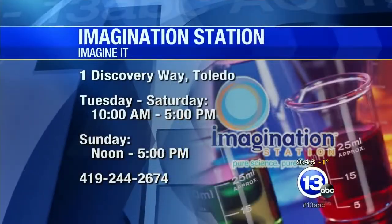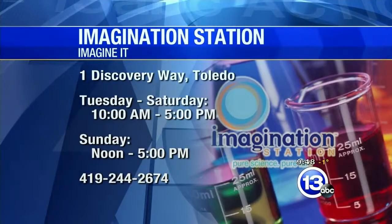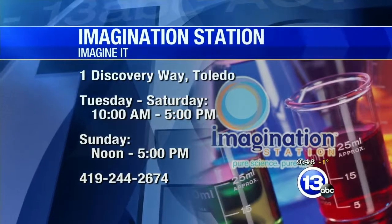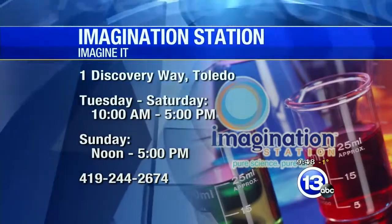If you want to head down to the Imagination Station, guess what? It is Saturday. That means that Lucas County residents 12 and under get in free with an adult. That's right. And this weekend we have the Paper Tower Challenge going on. Yes, that's another big thing that you guys love to do. So that's a cool way to get the whole family involved. Lots of interactive stuff there. They're open today, starting at 10 o'clock.